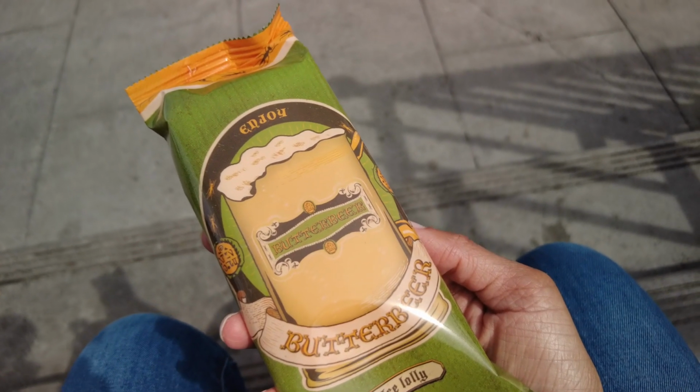I'm here to try some of the Butterbeer treats. There's some new items on the menu. There's also some returning items. I'm mostly focused on the new ones, but I'm really here to try whatever.